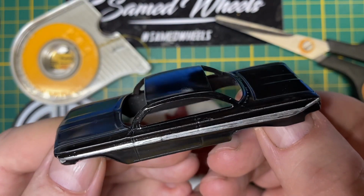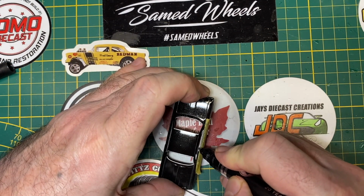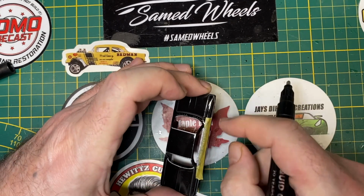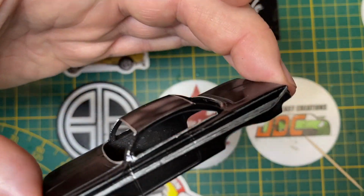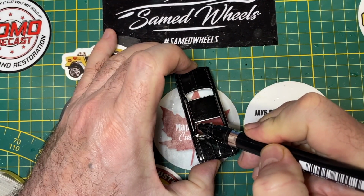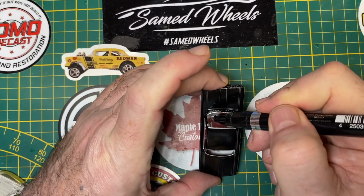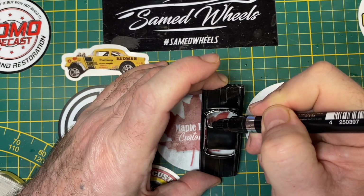I used the same technique to go around the window trim. Did you remember that the original red casting that I started with didn't have chrome trim? But this is part of dressing up the aesthetics for the Pro Touring model. And sometimes I don't use tape and I just go freehand. You can try both, but be warned, if you mess up with these chrome pens, that's tough stuff to get off.